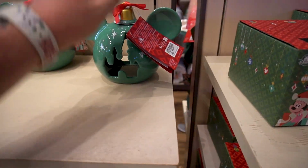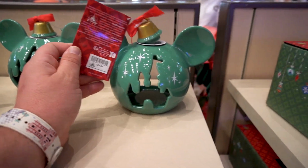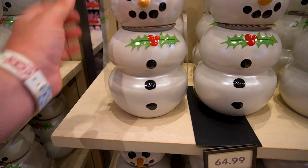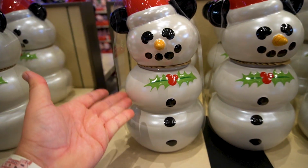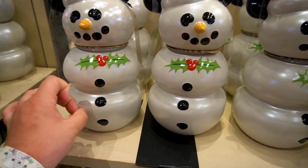And then you've got, looks like where you put a candle in and it flickers. For $30. And then just for a lovely simple $65, you can get a cookie jar in the shape of Mickey as a snowman. I don't know why it's $65. It's probably because it's ceramic.